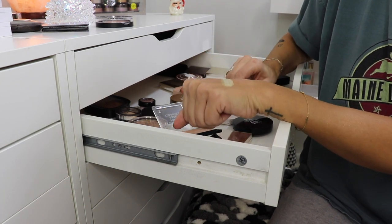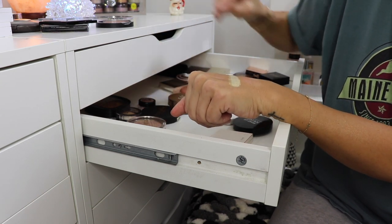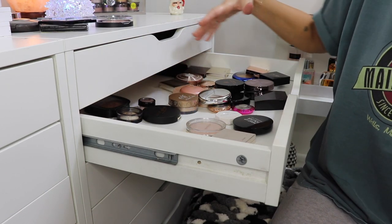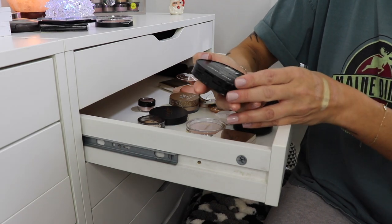Very pretty. Do I need that though? I could probably get rid of that one. Am I really gonna get rid of Golden Flower Crown? Yeah, I am. Is that it for Wet n Wild? No. Oh, my favorite Wet n Wild.